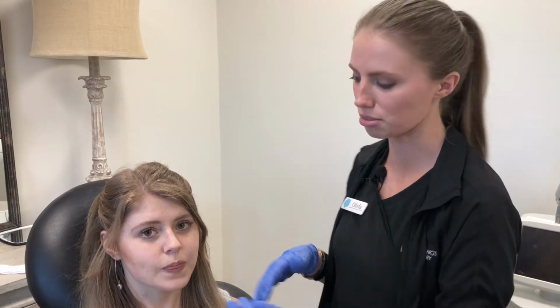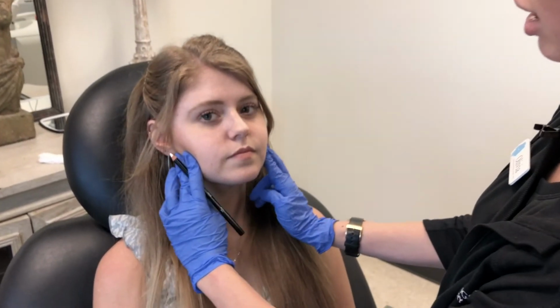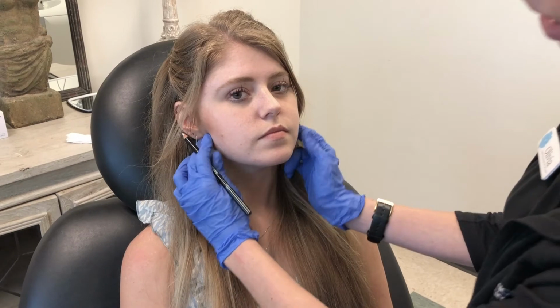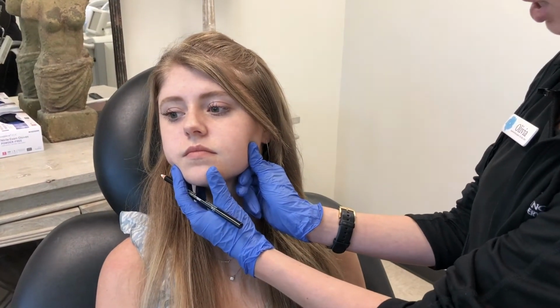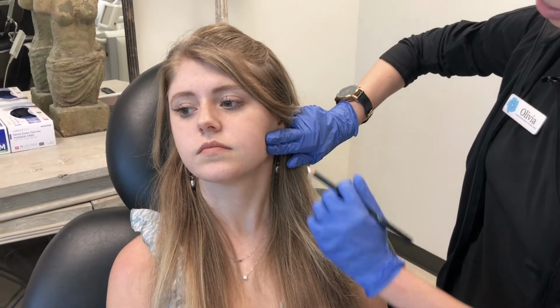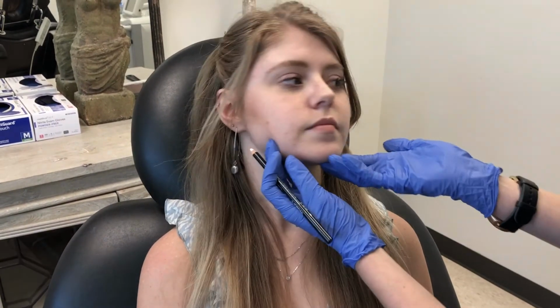Okay, so now we're just gonna mark where our injection sites are gonna be. When I look at Victoria, I'm gonna have her bite down as hard as she can, and I can feel where the edge of her masseter is, and I'm gonna stay behind that. I'm gonna start on this side, turn that way just a little bit, and bite down as hard as you can. Kind of feel it right back there, and bite down again. I'll just stay in this box, a series of probably 4 injections, and then same on this side.